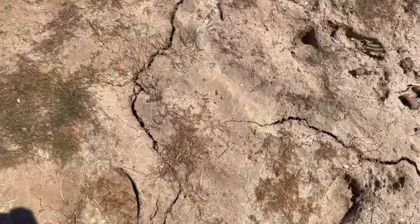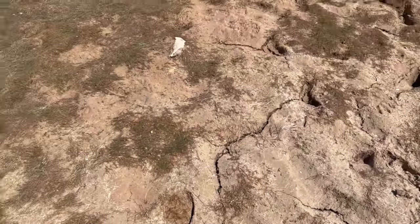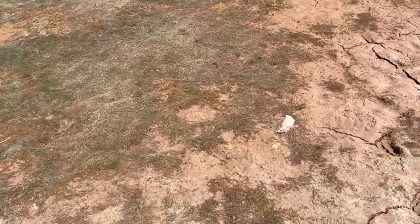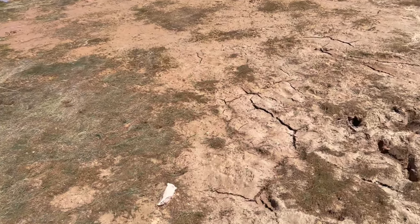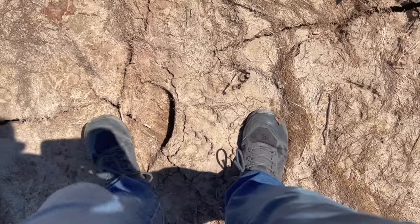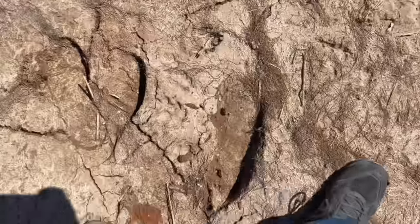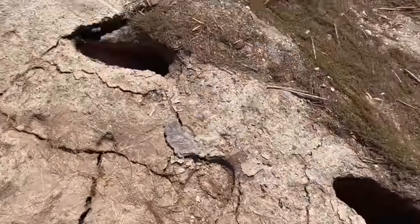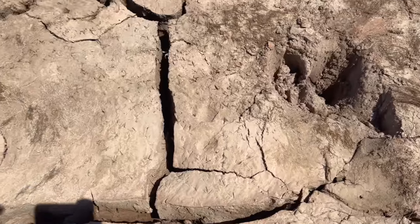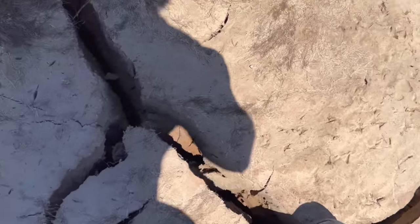So the top is like a soft, kind of crusty layer, and then you go about 6 inches down and it just becomes this paste. Ooh, I'm gonna lose my shoe. Oh, I'm sinking. Oh, maybe it's time to get out of here. Jesus.